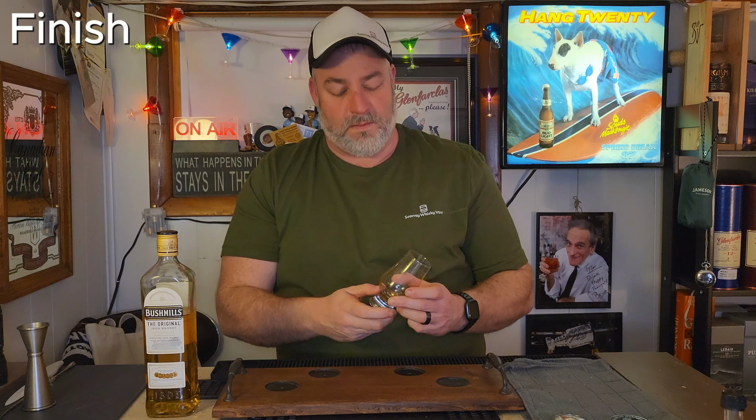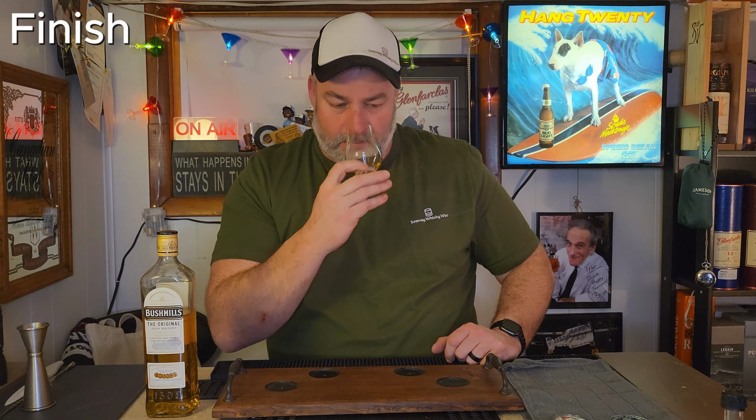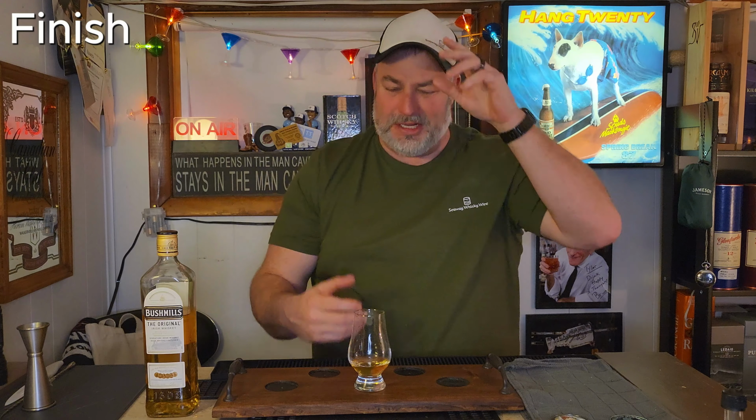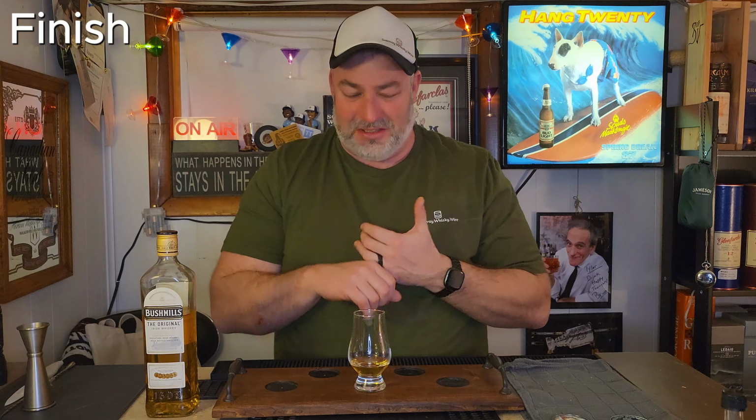So I'm gonna go for one more sip and let you guys know what I think of the finish. Okay, so finish-wise, not a whole lot going on. Very short finish. It's there. It goes through the very quick layers of that apple and that honey and the vanilla and the citrus and whatnot, and that bitter component, but it washes away very quickly.